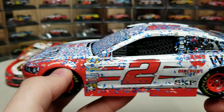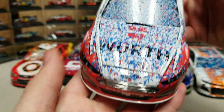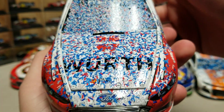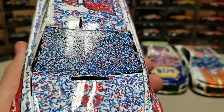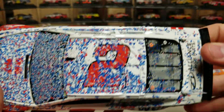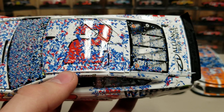Now, this car has a lot of confetti on the side, so decent amount there. It's moderately heavy on that left rear window, but the hood, it says Worth. You can barely tell. You can see a lot of confetti, a lot of dirt, but it does have Worth under there, but you can barely see the logo. Can't even make out what it is. Windshield, caked. You cannot see through this windshield. It is not possible. There is too much confetti on there. You get to the roof, can barely tell it's a 2. This whole bottom area is caked and pretty tough to see the top part, but very heavy.